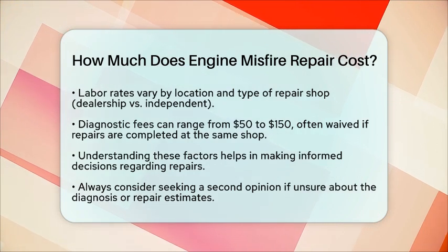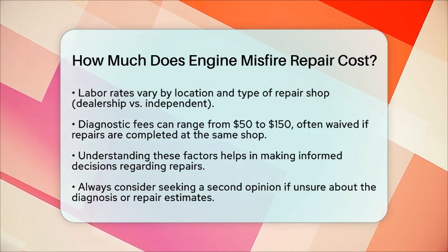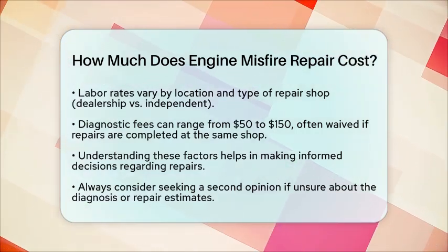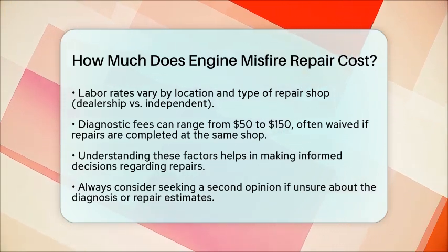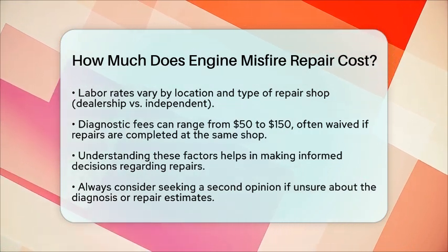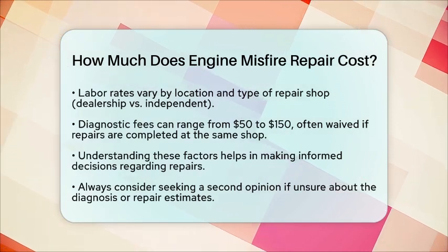In conclusion, the cost of repairing an engine misfire can vary widely based on the underlying cause, the vehicle type, and where you choose to have the work done. Being informed about these factors can help you make a more educated decision when faced with this common automotive issue. Always remember to seek a second opinion if you feel uncertain about the diagnosis or the quoted repair costs.